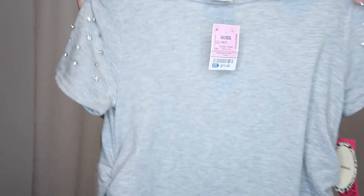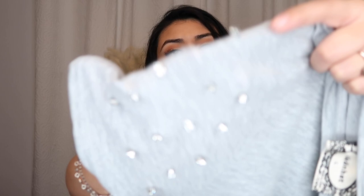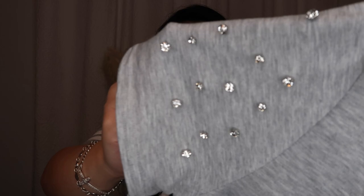This is a shirt, and it is another gray color. This is a t-shirt. I actually really liked it because of the sleeves here. It has that really pretty detail with the studs on both arms. And this one is in a size large, but what I did notice is that you have to size up in this type of shirt. So if you see this shirt, you should probably size up.